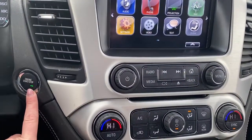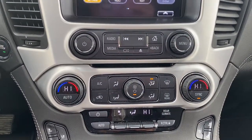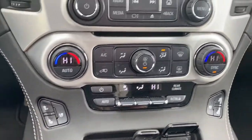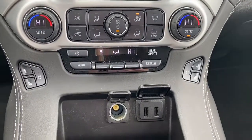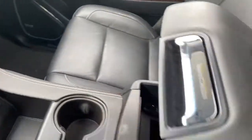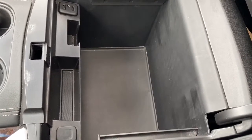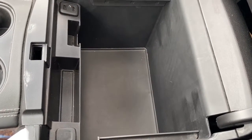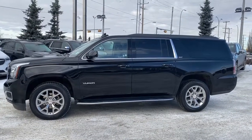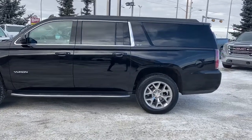Here we have our push start button, dual climate zone control, heated and cooled front leather seats, some more USB and power plug-ins, and inside the center console, we've got lots of storage room as well as some USB and power plug-ins located in there. This SUV has 20-inch wheels, running boards, and a power liftgate.